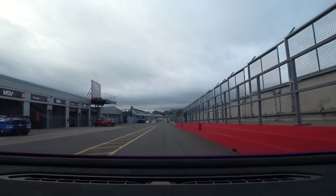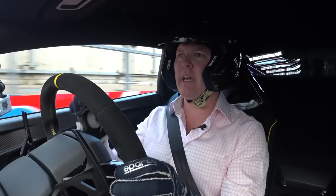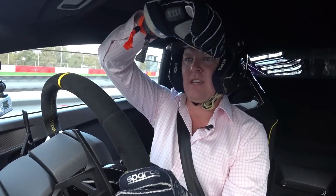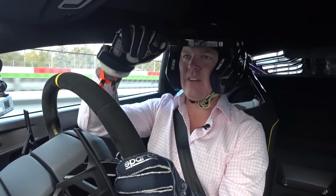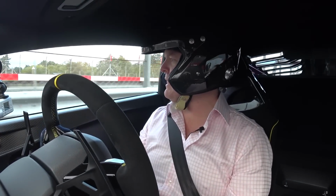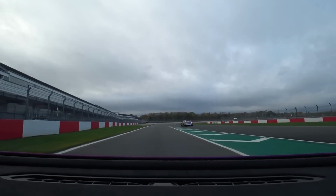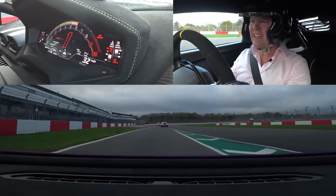Down the pit lane we go then. Everything kind of ready. We'll have the quick wristband check at the end. Make sure they can see that. All good, got the thumbs up. I can see some very fast cars coming, so let's let them go past. There we go, right, out we go.